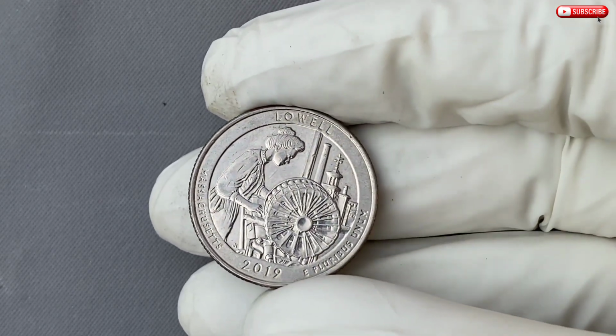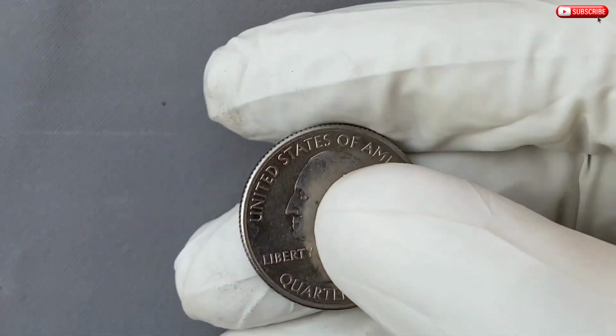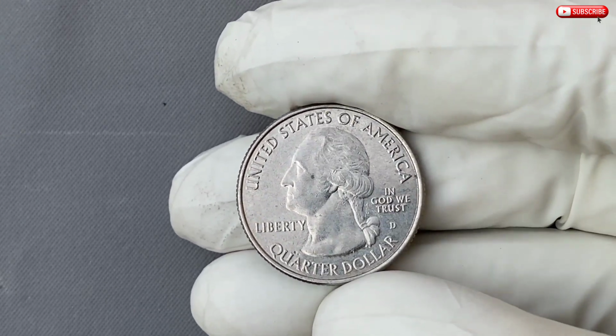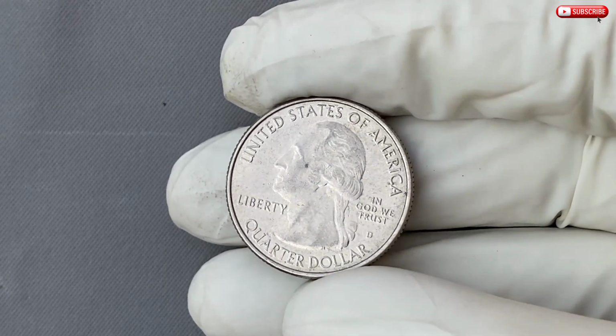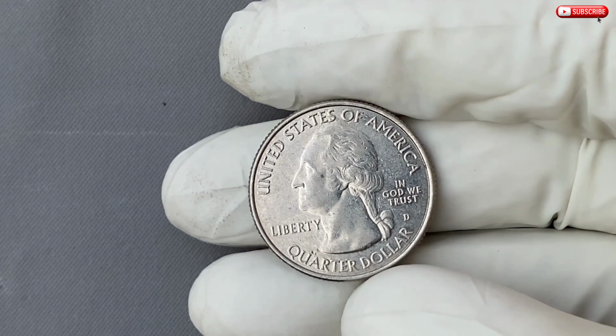Stick with us as we explore the backstory of this coin, its striking design, and what makes it so highly coveted by collectors. And of course, we'll end with the big reveal of how much this quarter could be worth today. To truly appreciate the value of the 2019 Lowell Quarter, we need to understand its historical context.